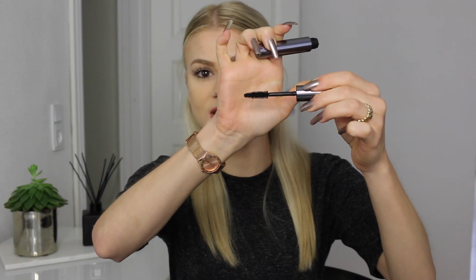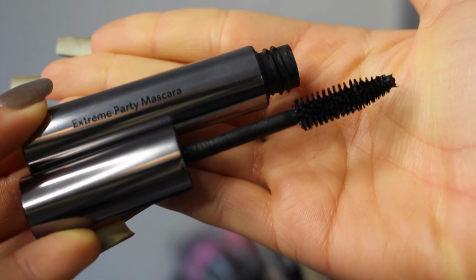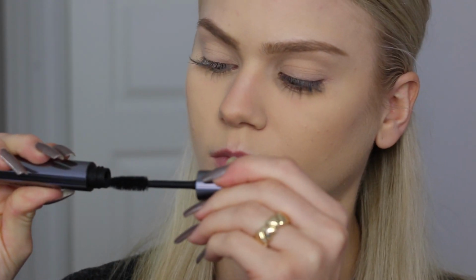The mascara brush is kind of like a standard mascara brush, as you can see, and I remember when I saw this one, I was like, well, it's not going to be as good as so many other mascaras, but damn, look at this. Look at this. The mascara seriously works so, so well. It is very voluminizing, it's very lengthening as well, it's very separating. I just feel like you get the most perfect lashes with this mascara.